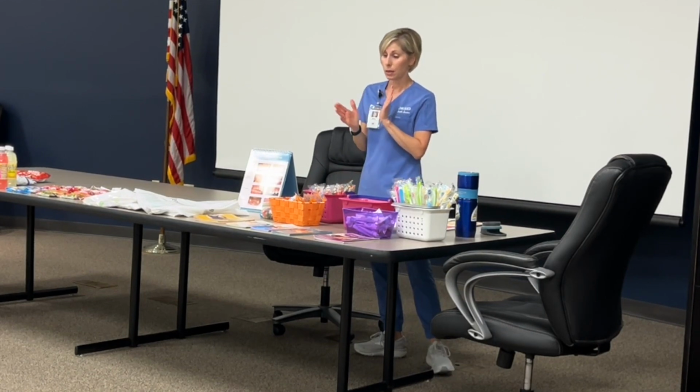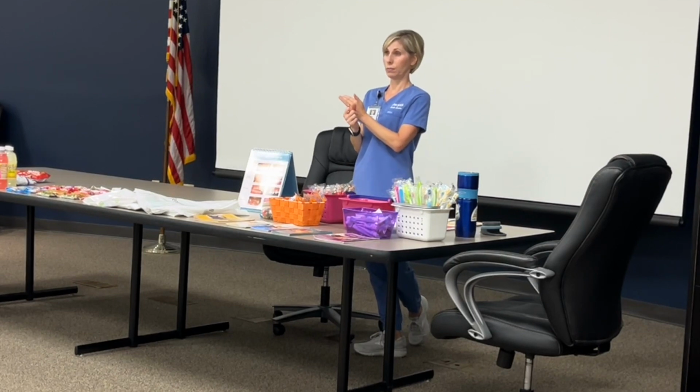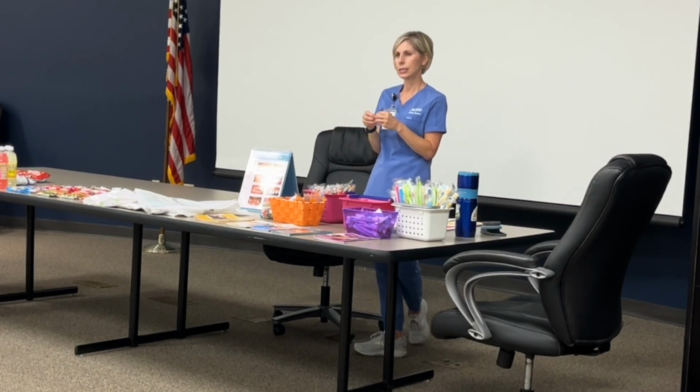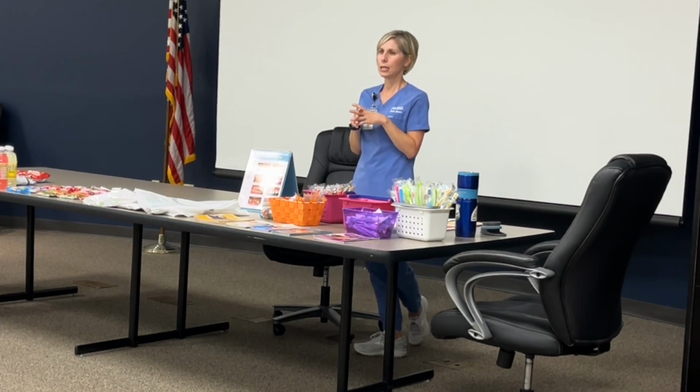So like I said, a child needs to see the dentist for the very first time when they're 1 year old. And then it's good for them at least to go once a year, if not twice a year beyond that. And that way the dentist can really keep an eye on the teeth and make sure there aren't any cavities that are starting. They also can see how their mouths are forming.